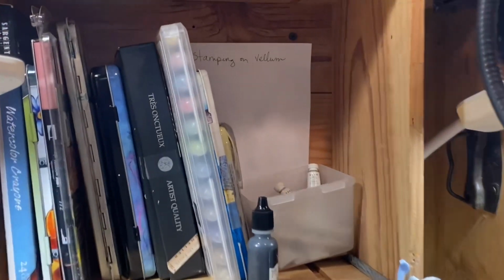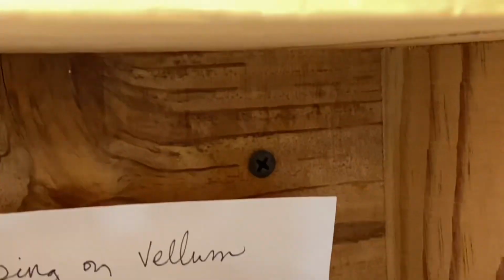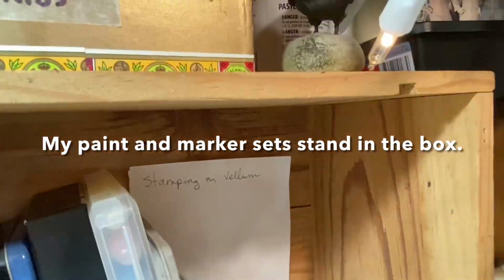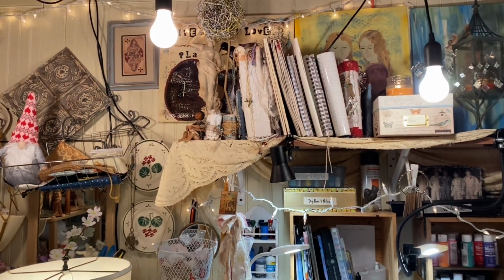I use a screwdriver, an electric screwdriver, to just screw things into the wall out here. So I put them right through the wood, and that's fine out here. This is basically just a utility shed.